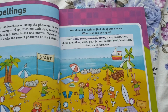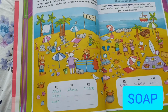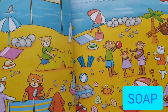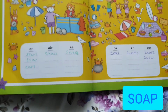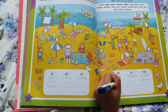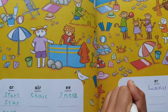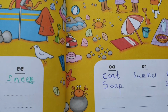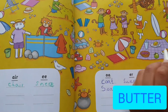Right, so next word is soap. Where is this soap? That's weird, because you don't need soap at the place where you go at the beach. I found soap! Here! Yeah. Pink soap! Good. Well spotted. And it's almost next to there. Yes. Soap. It has got O. Next word is butter. This is easy. Very good.